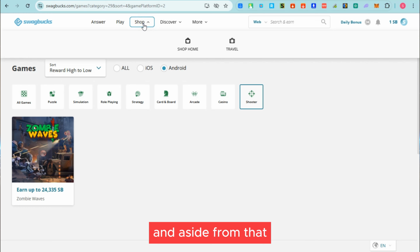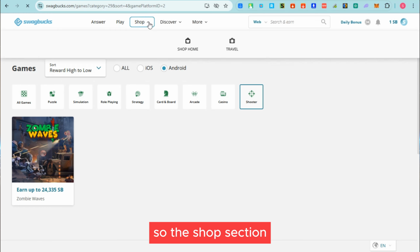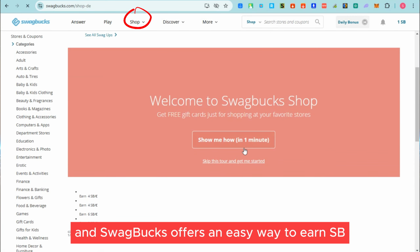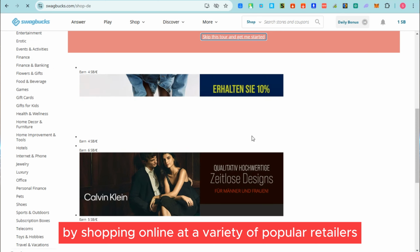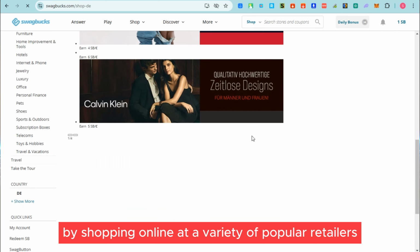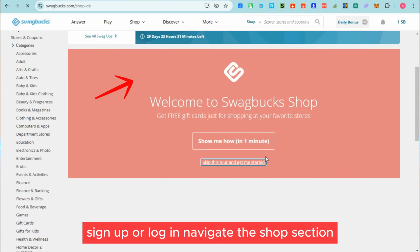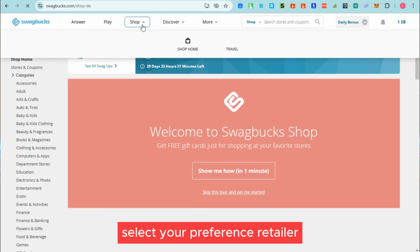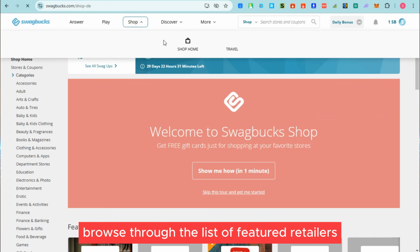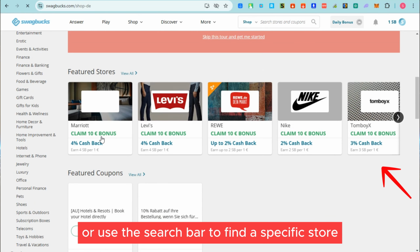And aside from that, there is this shop section right here. The shop section on Swagbucks offers an easy way to earn SB by shopping online at a variety of popular retailers. Here's how you can earn SB in the shop section. Of course, sign up or log in, navigate the shop section, select your preferred retailer, browse through the list of featured retailers, or use the search bar to find a specific store.